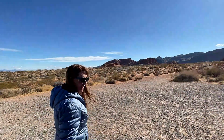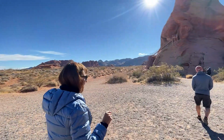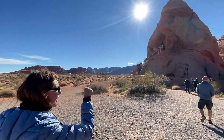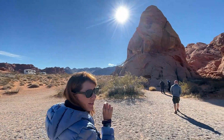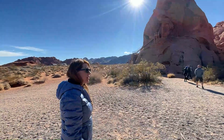All right, babe, where are we at now? We're at Fire Rock Park. A little windy here. A little chilly. We've got this staircase up here. Hieroglyphics, there are Egyptians here? Oh.